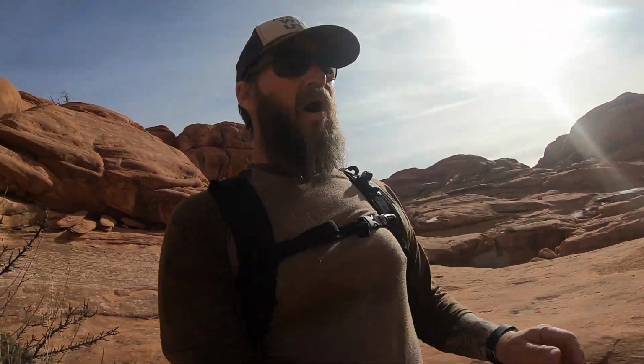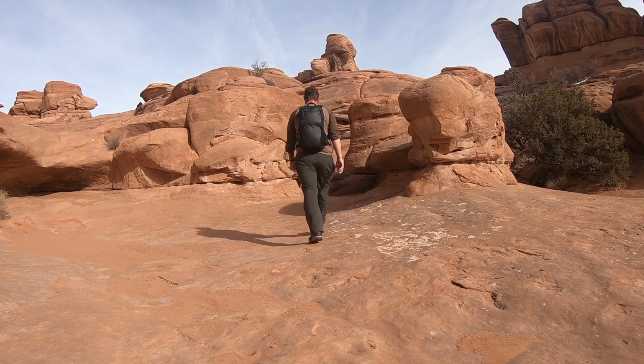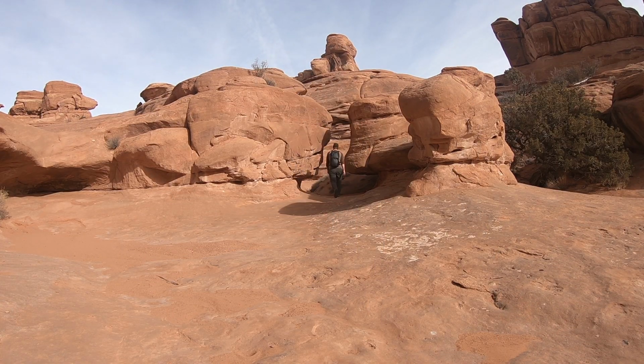It's gonna take a while to get the hang of that. It is just slot canyon after slot canyon, which is cool, but it's gonna take a long time to get to know it.